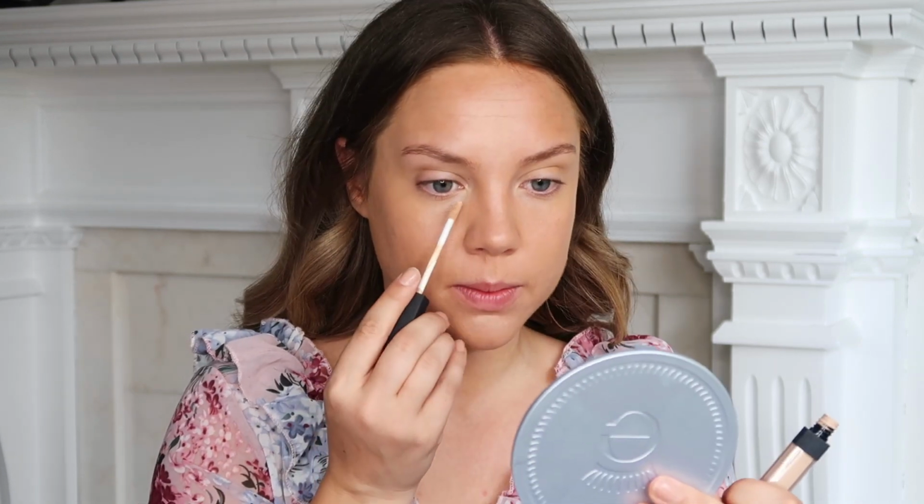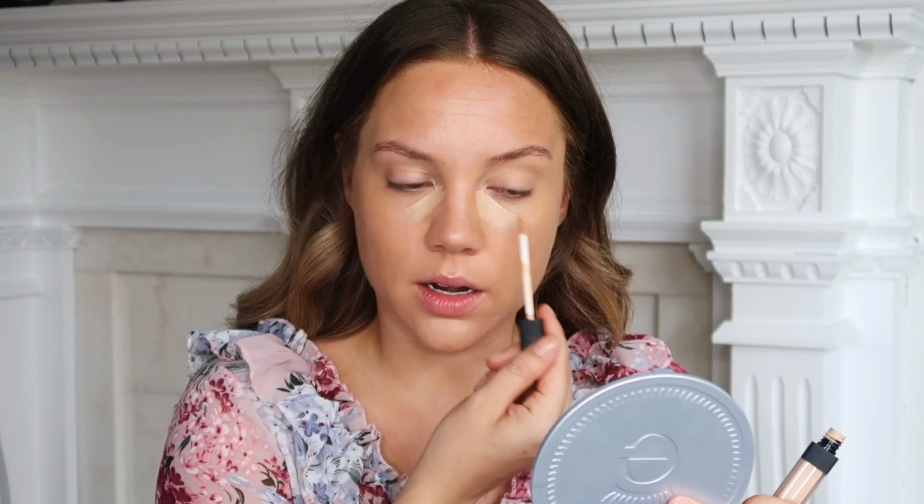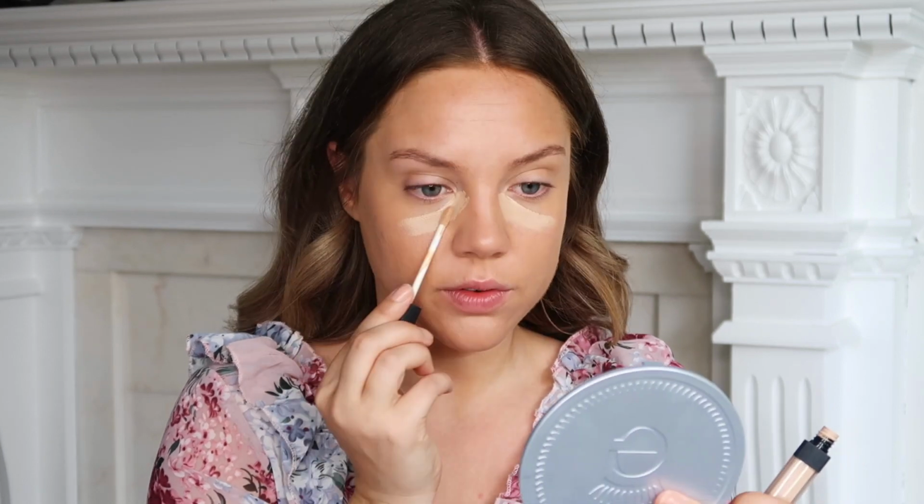I'm gonna put a little bit of concealer on just to brighten under my eyes, but we're gonna use a powder that has SPF to set everything in place. This is just to brighten because that foundation's a little bit dark for me because I didn't get any sun. I'm just gonna kind of even it out with a lighter concealer. This is Vanilla from NARS.